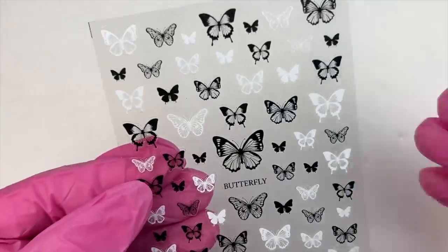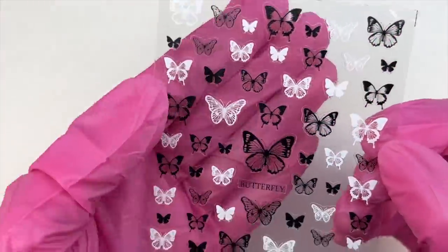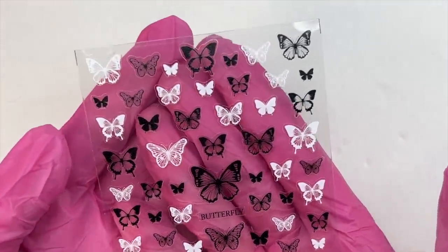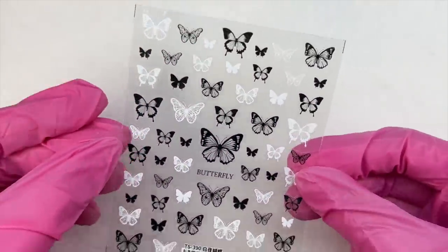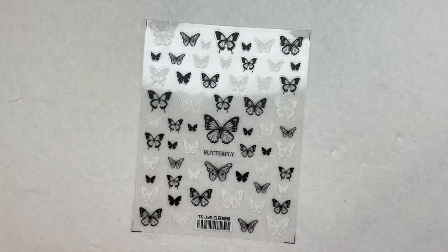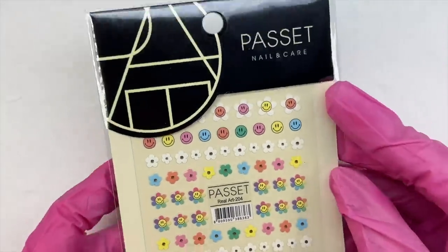So the next items I'm showing here are some stickers. Daily Charme really has the best nail art and nail related items. And these stickers, they are super cute. I decided to pick up these ones with some white and black butterflies. Very simple, but will really create an absolute perfect spring or summer nail set.